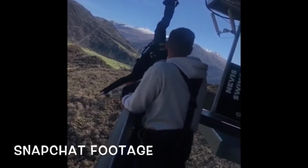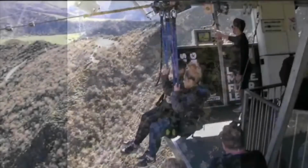You can do it whatever way you prefer. You can do it backwards, you can do it upside down, you can do it single, or you can do it together. Also, Carlos mentioned that his sister and mum did the Shotover Canyon Swing.